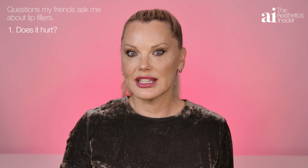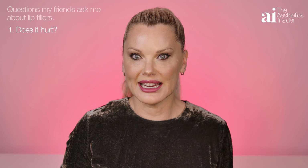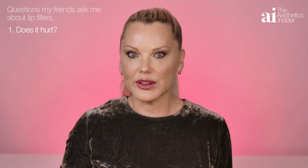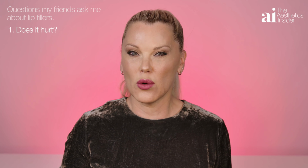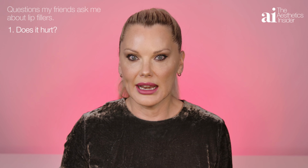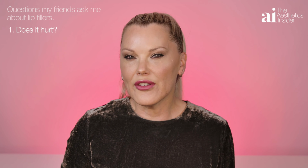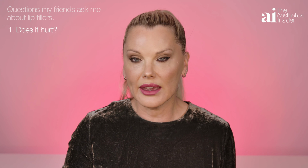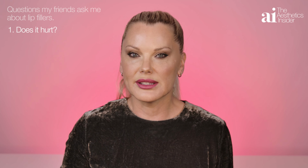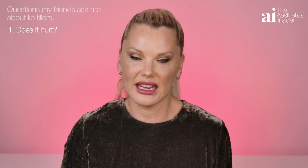So the gel that's injected into your lips when you're having your lips filled actually also contains anesthetic. It's only a small amount and you will feel those first few injections going in, but most people find that it gets quite numb as time goes on and as the lip treatment progresses. All in all, I find it's not too bad, it's not too uncomfortable. It's more uncomfortable than getting other areas of your face injected, but it's certainly tolerable enough. And I've had it done without anesthetic quite a few times and I can handle it.